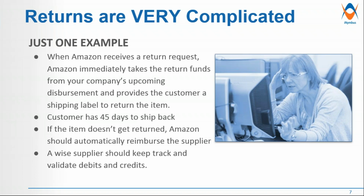They will often allow 45 days for that product to be shipped back. If the item doesn't get returned, Amazon should, in parentheses, automatically reimburse the supplier. However, that doesn't always happen. A wise supplier should always keep track and validate all of the debits and credits to make sure that the products they are deducting for are actually coming back to you, as well as being credited.